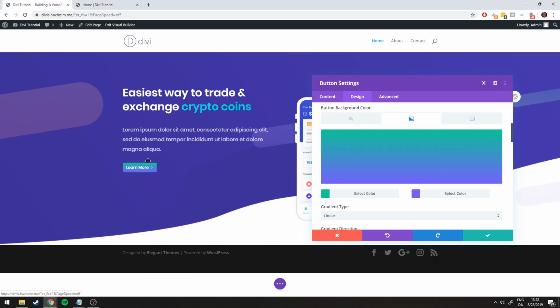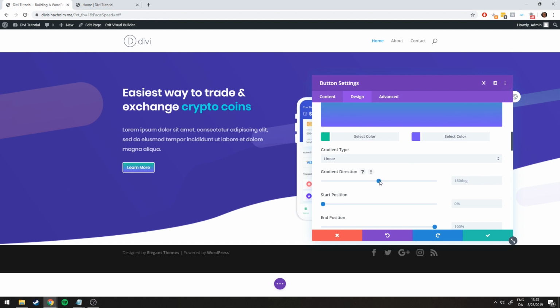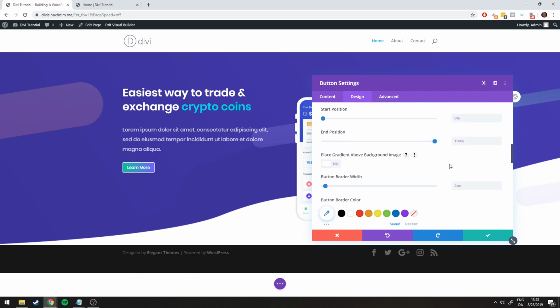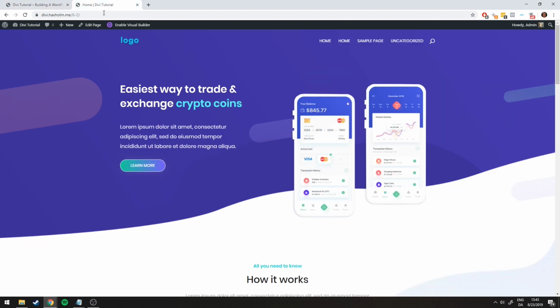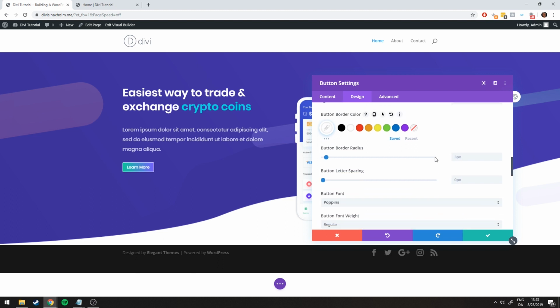Okay, you will also see that the direction of the gradient is off. Over here we are going up, down, and here we are going left, right. So we can change the direction. The default is 160 degrees, and we will go to 90 degrees to make it go from the left to the right. So that looks about right for the background. Now, there's a border on this button, and it's 1 pixel over here, so I will set this to 1 pixel. Border color is white, yes.